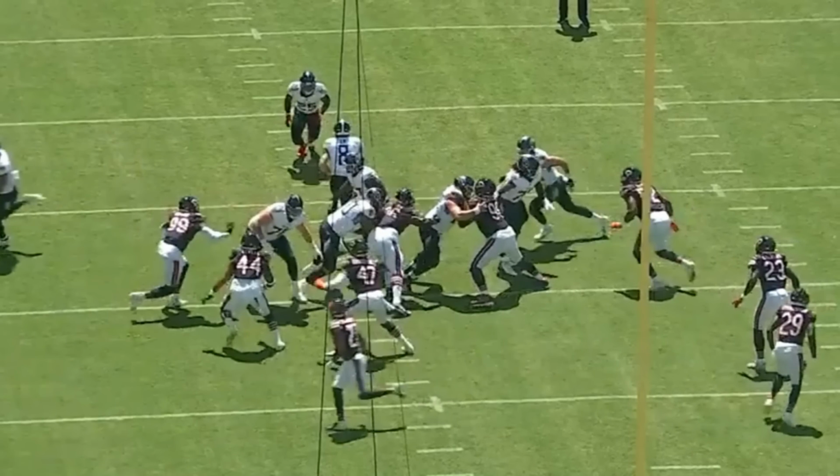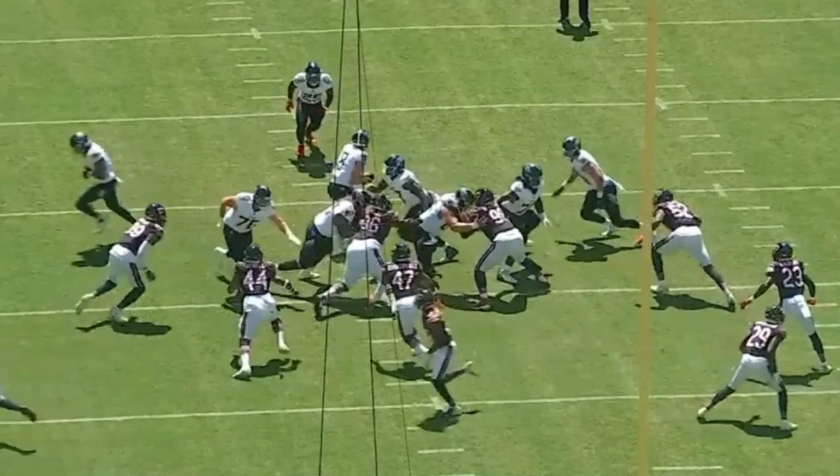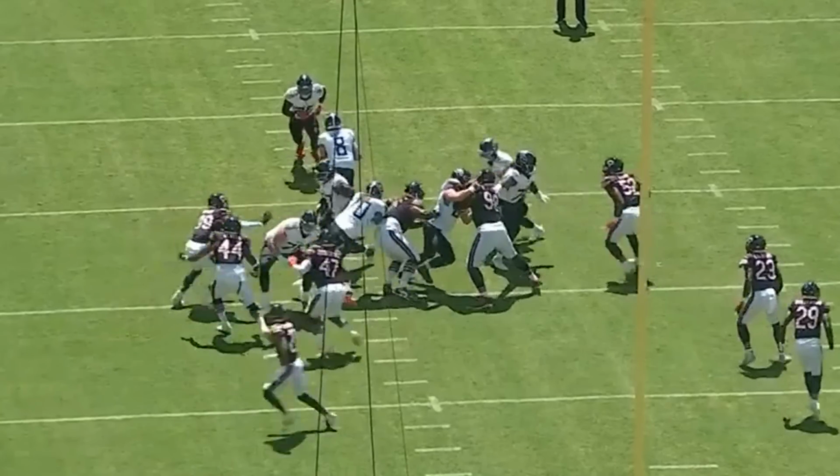Great job using the hands here, man. To me, this is beautiful hands. He lands both hands to the inside. His elbow is tucked in, so the center's hands land to the outside. And from there, he's going to just bench press this guy off. That right there is such a beautiful rep.